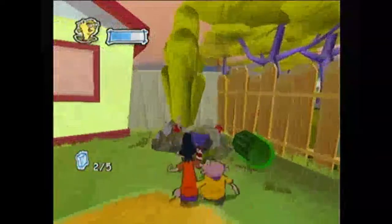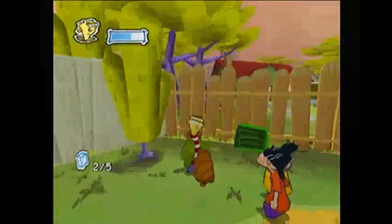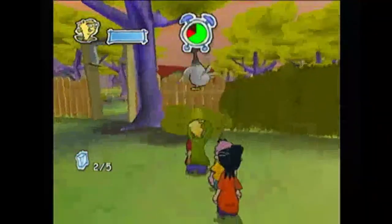Okay, now that I finally finished talking about all the levels, I'm going to go over all the main collectibles of this game. Yeah, because this is technically a platformer, so it has to contain some kind of collectibles. The first one's the Easter eggs.